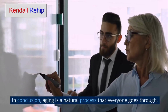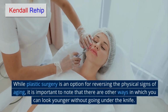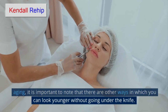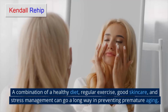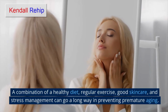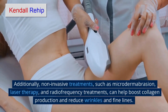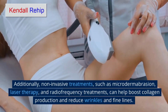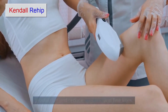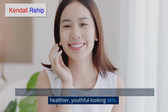Conclusion. In conclusion, aging is a natural process that everyone goes through. While plastic surgery is an option for reversing the physical signs of aging, it is important to note that there are other ways in which you can look younger without going under the knife. A combination of a healthy diet, regular exercise, good skincare, and stress management can go a long way in preventing premature aging. Additionally, non-invasive treatments, such as microdermabrasion, laser therapy, and radiofrequency treatments, can help boost collagen production and reduce wrinkles and fine lines. Start incorporating these tips into your lifestyle, and you'll enjoy healthier, youthful-looking skin.